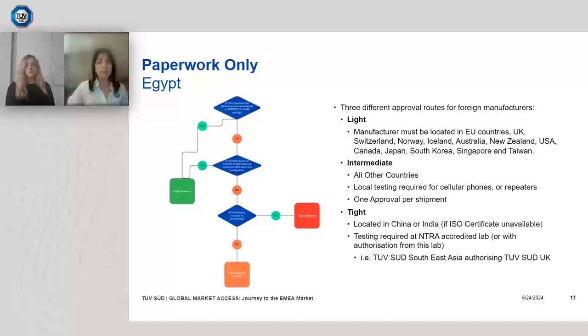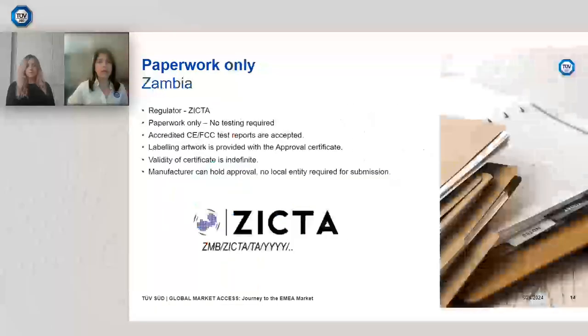Now we're going to dip our toes into the simple approvals, starting with Zambia. Zambia is a nice, straightforward certification scheme requiring submission of European documents and test reports and basic product information. However, they are the first of the approval African countries who has a labeling requirement.